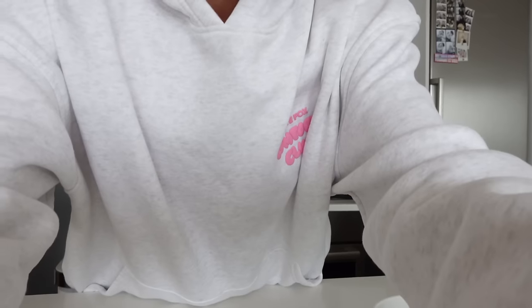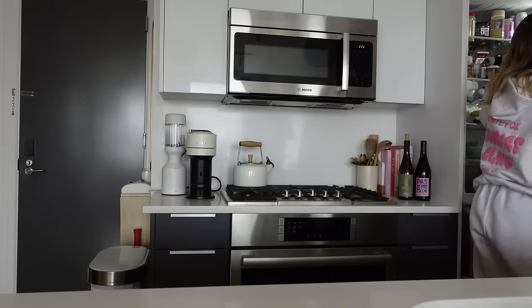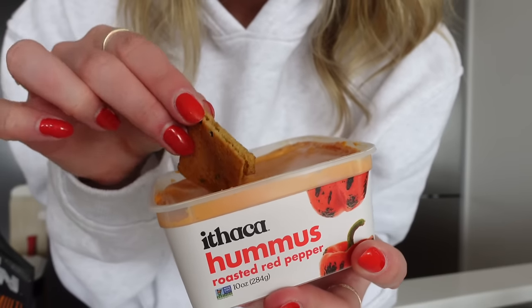I completely forgot that I have a doctor's appointment that I need to leave for in like an hour, and I really was planning on going grocery shopping, but we're gonna do that after my appointment because I just don't think I have enough time. For lunch, it's not really gonna be lunch, it's gonna be more like a snack. I'm gonna do some red pepper hummus from Ithaca and some pita chips. Don't know how I completely spaced this doctor's appointment, but I did. This hummus from Ithaca is so yummy.